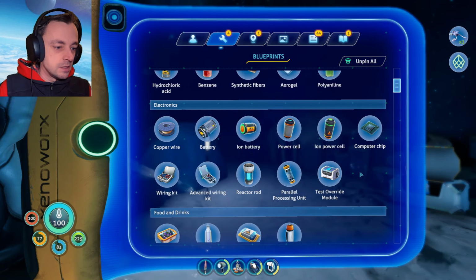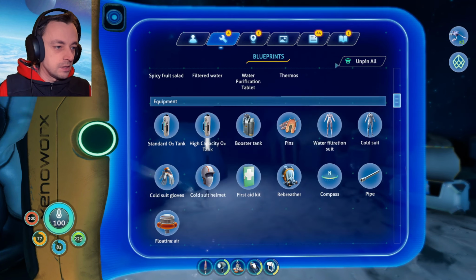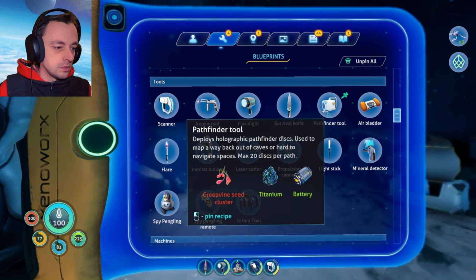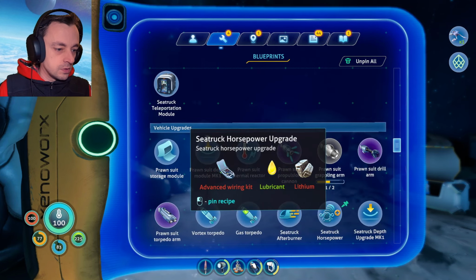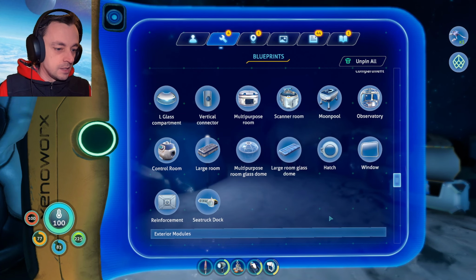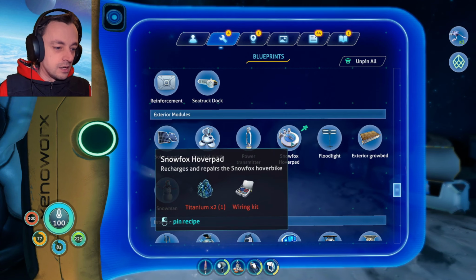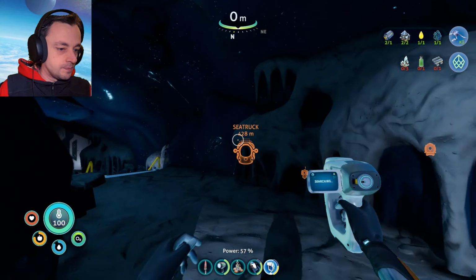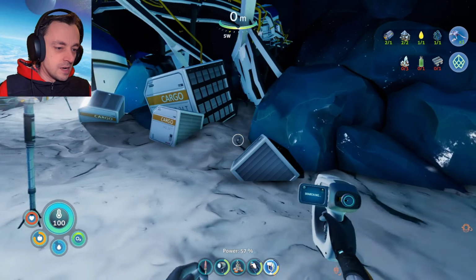We're making the Snowfox. We've got the stuff for the Snowfox. I need the other thing, which is a construct. Oh, as the Pathfinder, we still haven't made that. No, it's one of these things down further, I think. Where are you? Where have you gone? We need a wiring kit. Okay, fine. Let's see if we've got the right stuff that we need somewhere else.